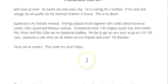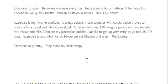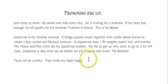So let's move on. Let's talk about some of the annoying things that happen with pronouns. One fun term that'll make you sound really smart if you say it is the antecedent. You may have noticed this beginning part, ante, is a word root, and it means before. So the antecedent is the noun that comes before a pronoun. Basically, in the case of "Tacos are so yummy, they make my heart happy," they is the pronoun, and tacos is the antecedent.